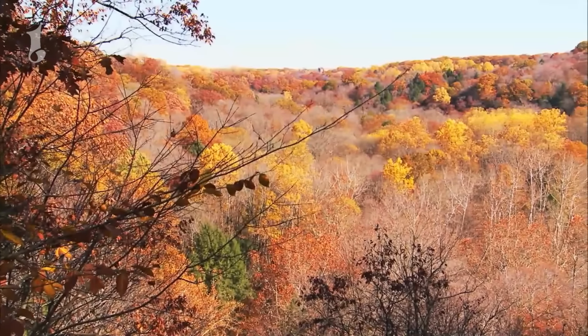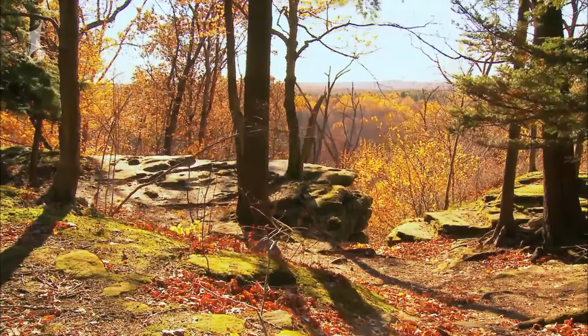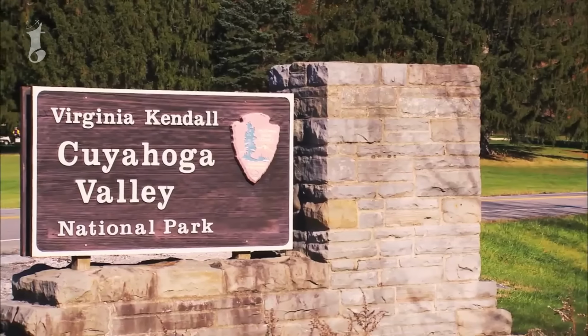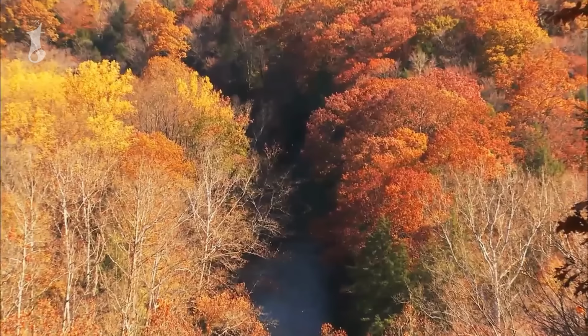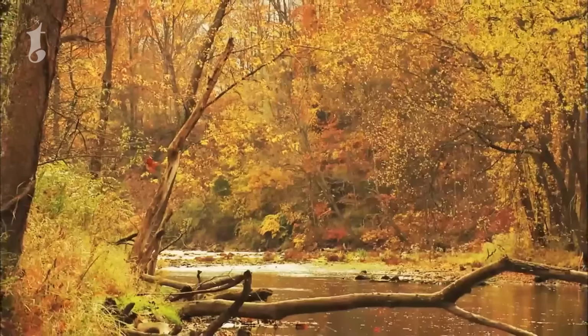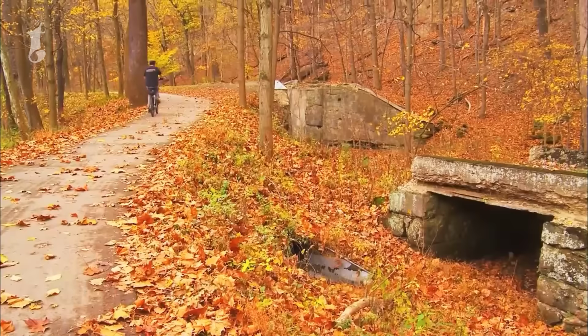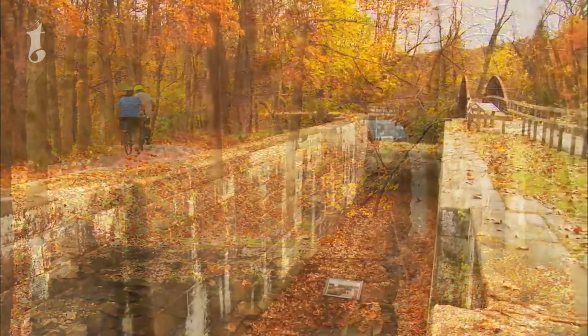Number 8. Cuyahoga Valley National Park. Tucked between Cleveland and Akron lies a national park that many travelers still overlook, even though it welcomes millions of visitors every year. Cuyahoga Valley National Park isn't your typical vast wilderness. It's a unique mix of deep forests, peaceful rivers, scenic waterfalls, and charming small towns, all stitched together by trails and railways that whisper stories of Ohio's past.